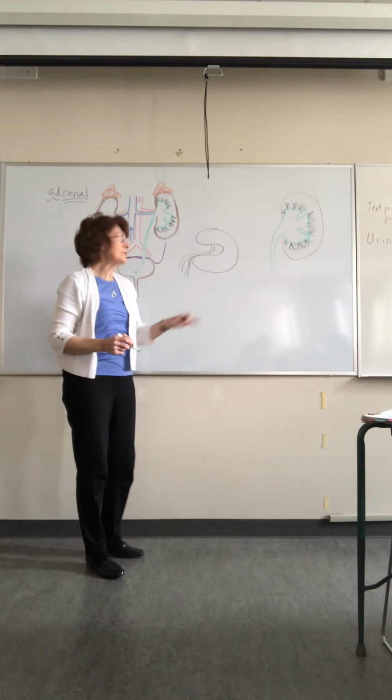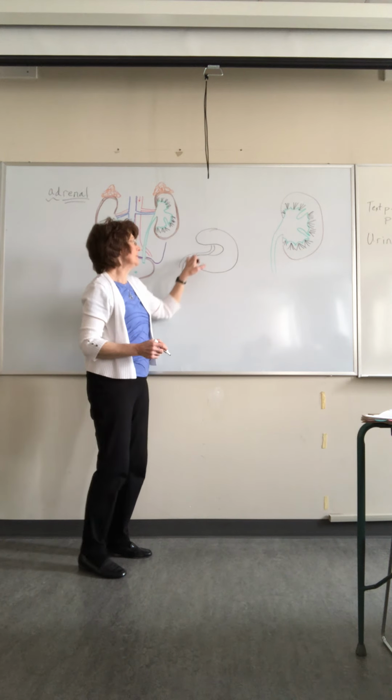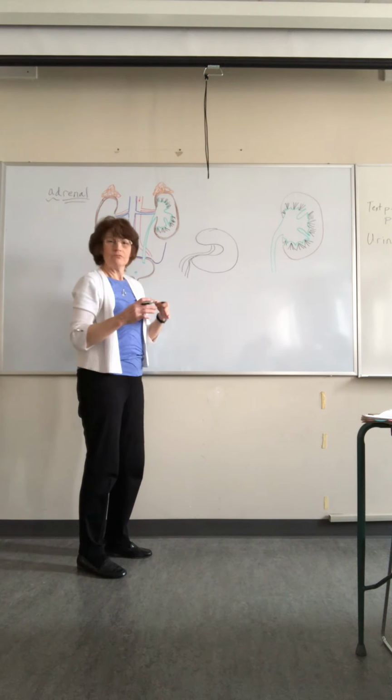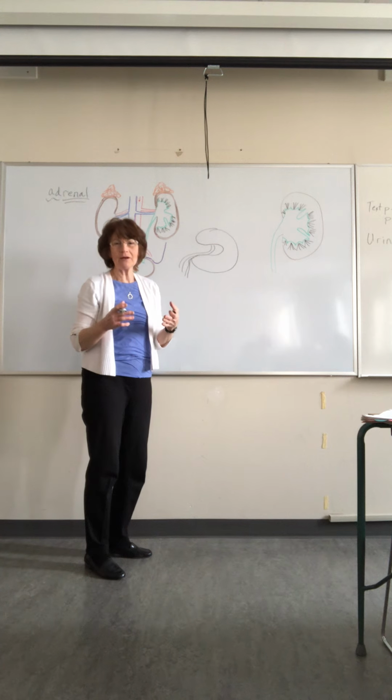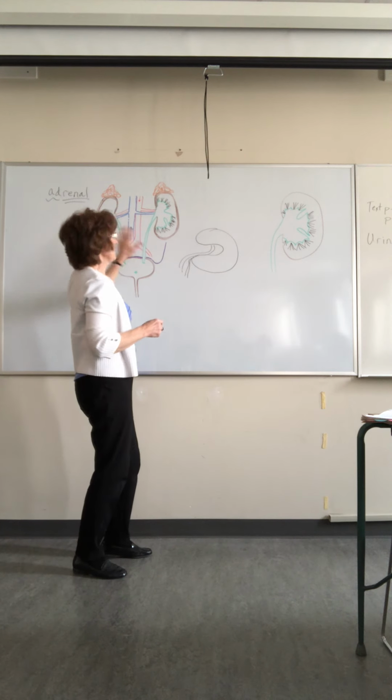Now, there were two ureters, but this was a horseshoe. It had not separated into the two. And so then it was, as I say, just spectacular to see. And they saved it for years, and we saw it. Now, normally though, this is how it's going to be.